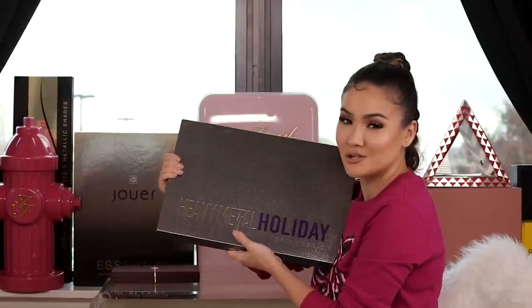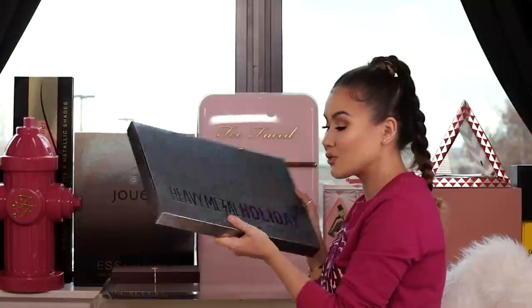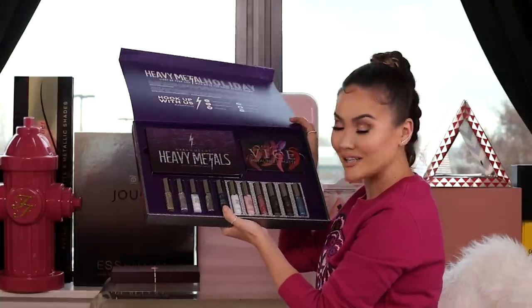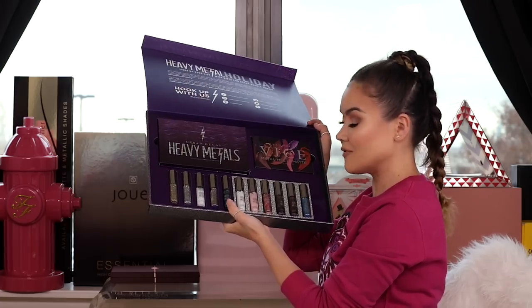And I hope you put this to good use. You are going to love it so, so much. So thank you, Urban Decay. Thank you for sending this to me. Thank you for letting me review this collection and play with it before it was available to everyone else.